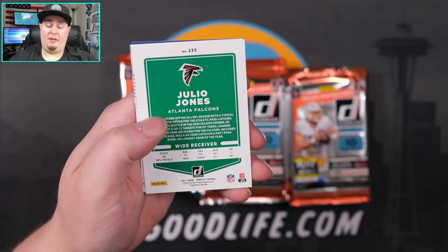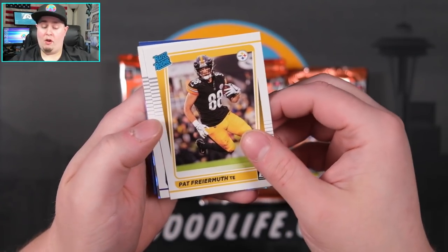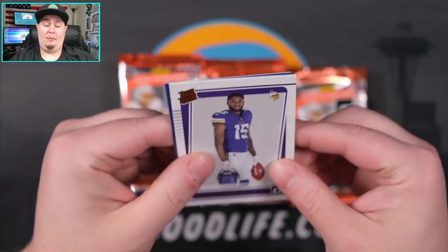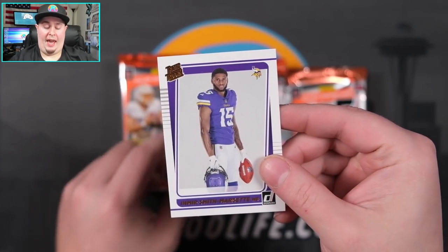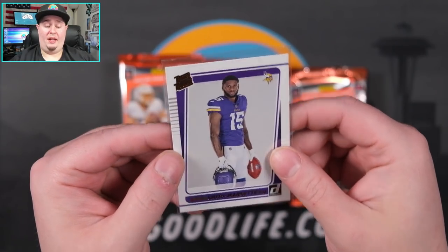We have Jalen Smith. Very interesting that we got two backwards cards in every pack. Pat Freiermuth, we will take that, another rated rookie. And this is going to be an Imer Smith Marset. This is going to be a canvas rookie right here. Kind of has a canvas stock to it.